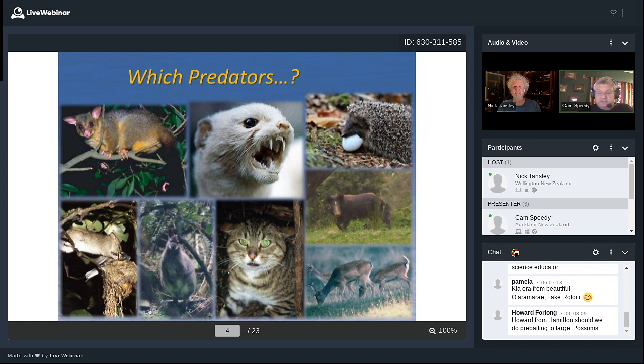Which predators? All these animals on this page can be classified in some situations, in some landscapes, as some sort of a pest or predator. Many of us don't really dispute that rats and mustelids are pests. Wallabies are a big issue, and they have plenty for the Damas and down the Waimate with the Bennetts. But when you start getting into the cat thing, a lot of people have very close emotional connections to their pet cats, and things start to get a bit blurry.